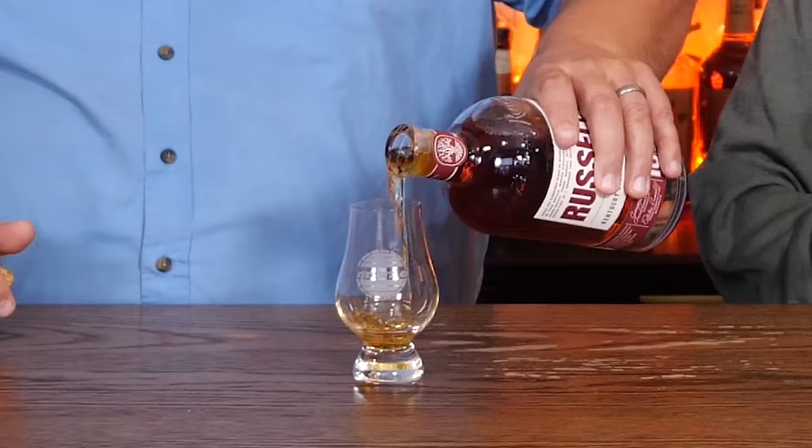So we're gonna start at number 10, and that is Russell's Reserve 10. This guy, I think, is about a $45-ish MSRP, and that's for a 10-year-old Kentucky bourbon made by Wild Turkey. So proof on this is about 90 proof. What makes it maybe not a little more exceptional is we typically like a little more proof on these. I got the feeling we're gonna have quite a few Wild Turkey products on this list.